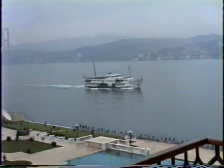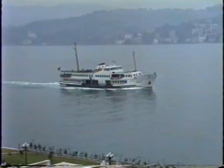The name of the water is called the Bosphorus Sea. There's the ship on the sea now.